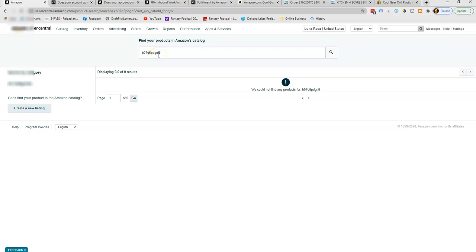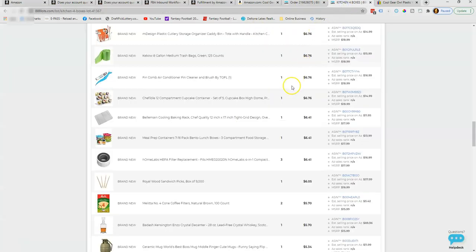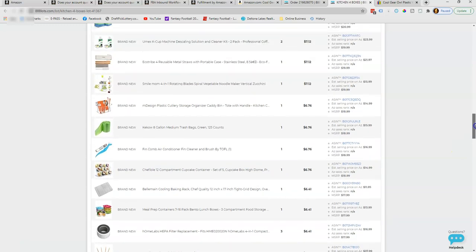B07Q5PDGN5. If I have a hard time finding this, I'm definitely going to go for this on eBay, but I want a better description of what I'm doing here.